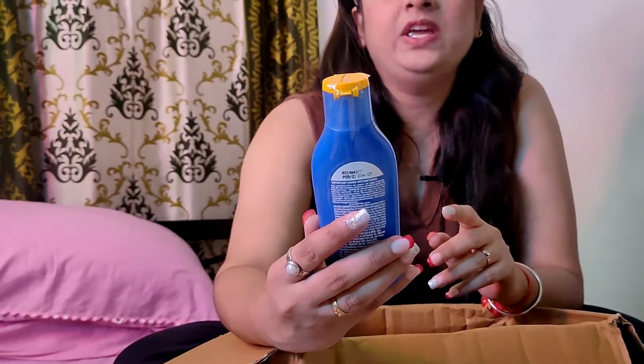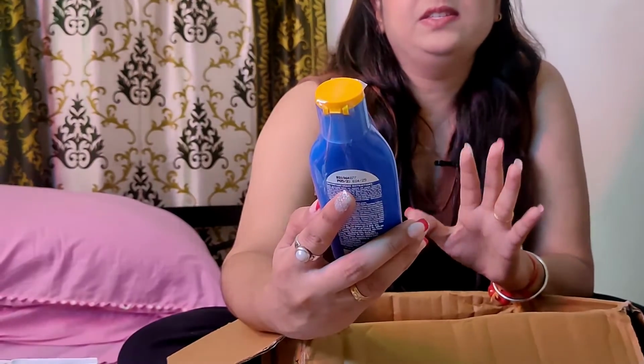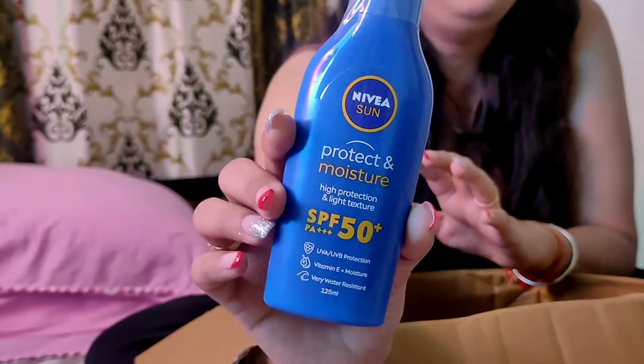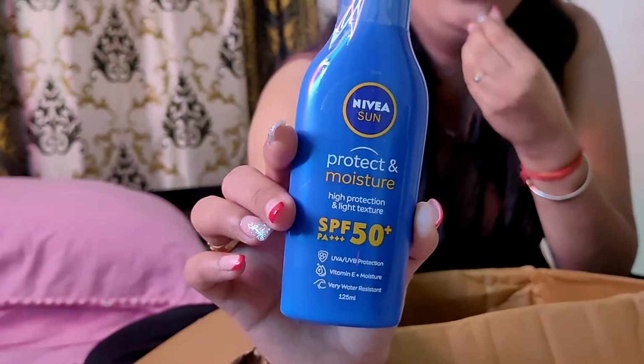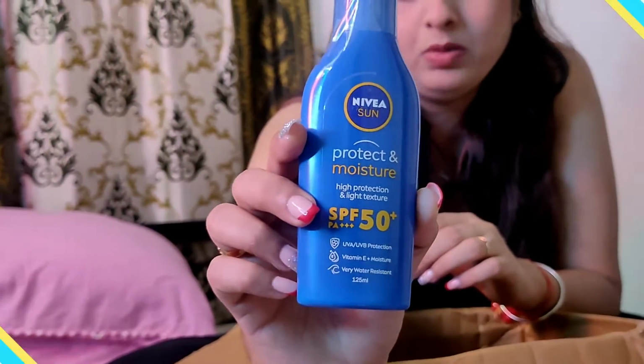And now coming to one more product. I have got a body sunscreen. This is from Nivea, and this is also in SPF 50 plus, PA triple plus. This protects from UVA and UVB protection. This has vitamin E and moisturizer. So this is my first purchase. I haven't used it yet, so I'll not be able to say how it is, but definitely I've read a lot of reviews about it, so I'm looking forward to it. I'll definitely let you know how it works.